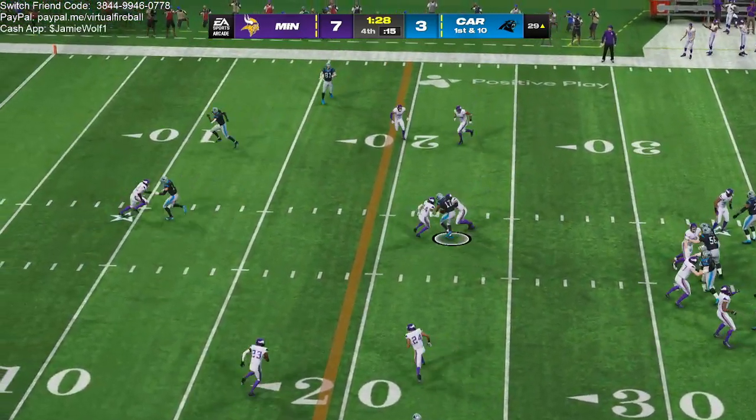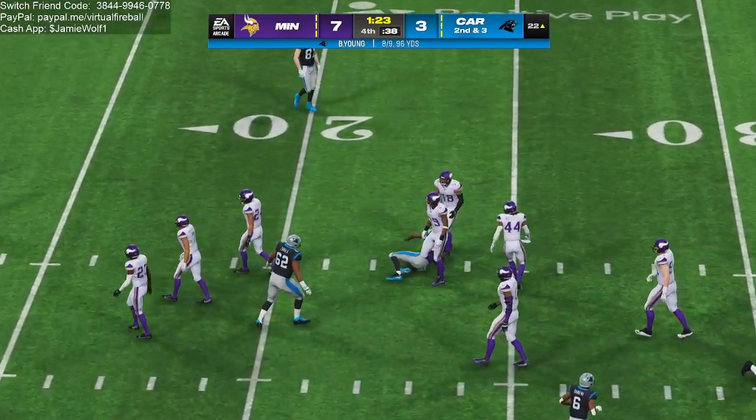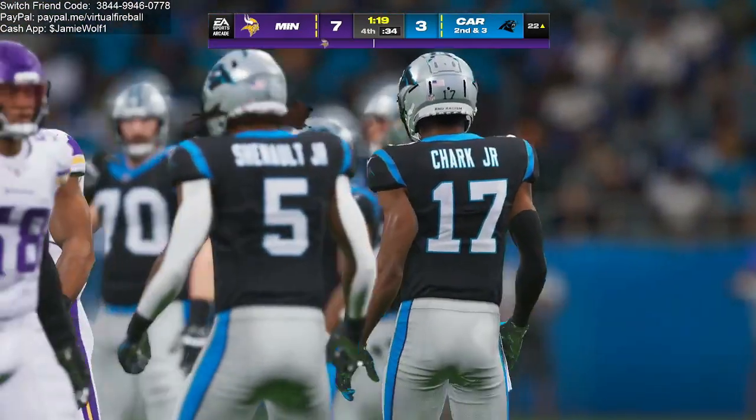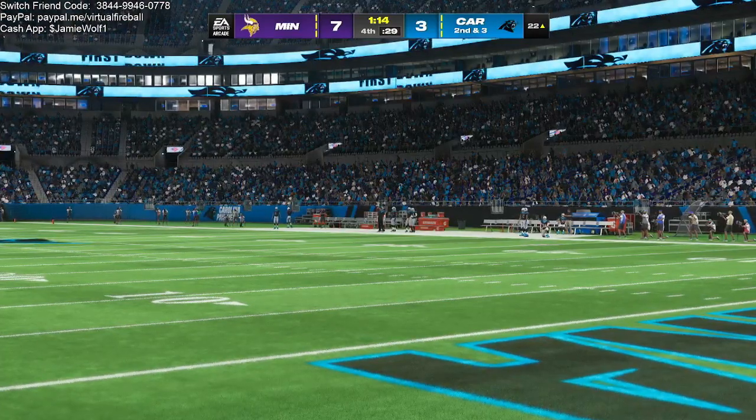Young. And connecting here with DJ Shark. That completion helps out in a nice way. Now they can take a little bit more time, but guess what? They've got to make sure on their throws that they see it open, not just anticipate it.